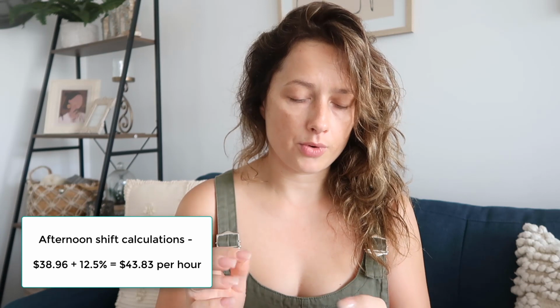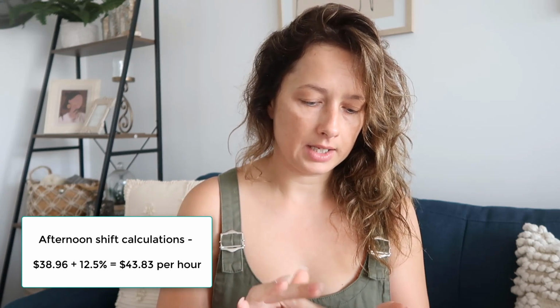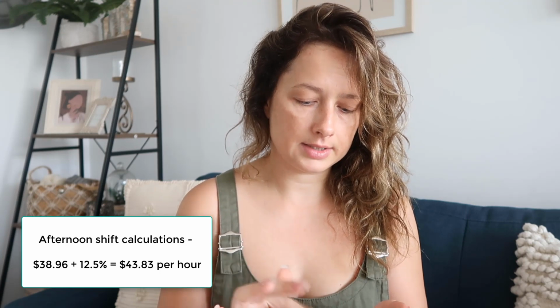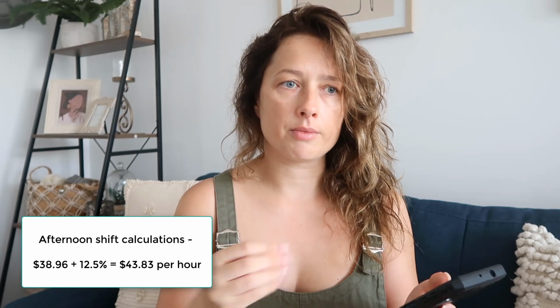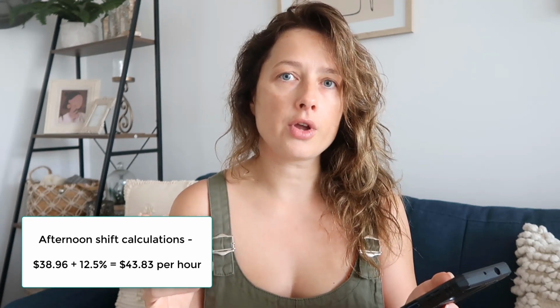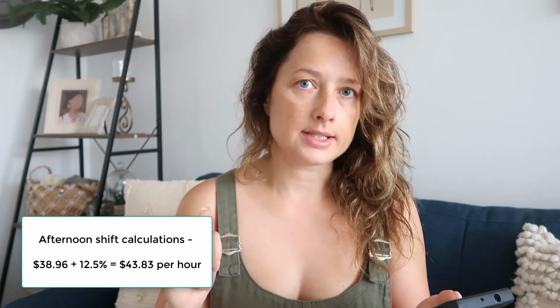Let's just do simple calculations. So if I'm on 38.96 plus 12.5% for my afternoon load, I will be getting per hour $43.83 if I'm doing afternoon shift. Afternoon shift hours in my hospital are from 2:30 till 11 p.m. So this is how much you will be earning.